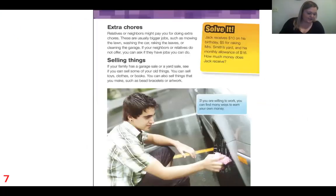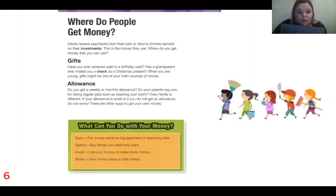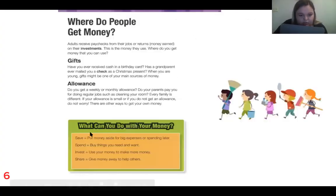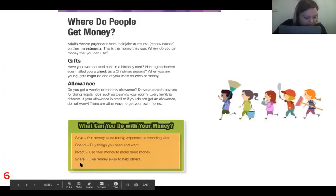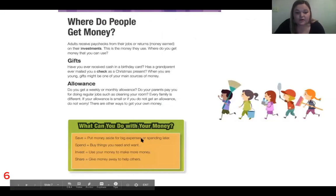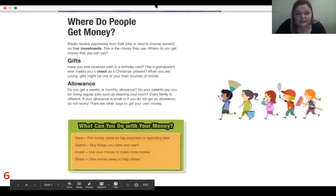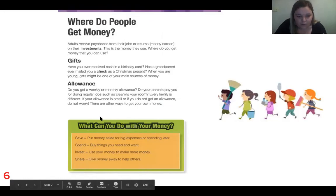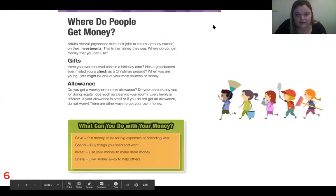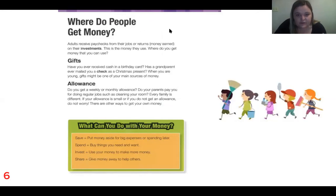And our last thing, let's talk about what people do with their money. What can people do with their money? It was in that little box down here. What can you do with your money? You can save it, spend it, invest it, or share it. That is our last box, and I'm going to let you write that on your own. You are going to write this part down here. Save it, spend it, invest it, and share it. Pause the screen if you need to, but that is going to be your last box today, guys.